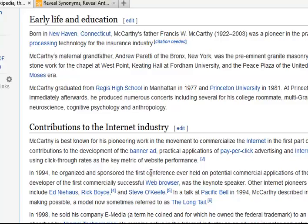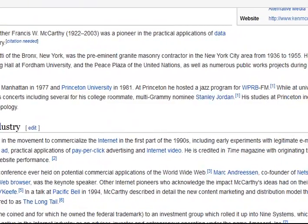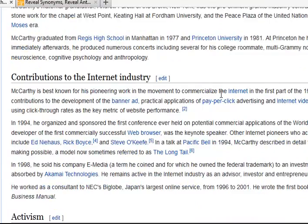As said there, he organised the first conference ever held on potential commercial applications of the web with, it's a bit off screen there, Marc Andreessen, if that's how you pronounce him, the co-founder of Netscape, as one of the speakers. So yeah, he knows a thing or two, and his copywriting, I wouldn't put him in the top 10 in the world, but I'd put him probably in the top 20. He might get offended by that, but I don't think he would.